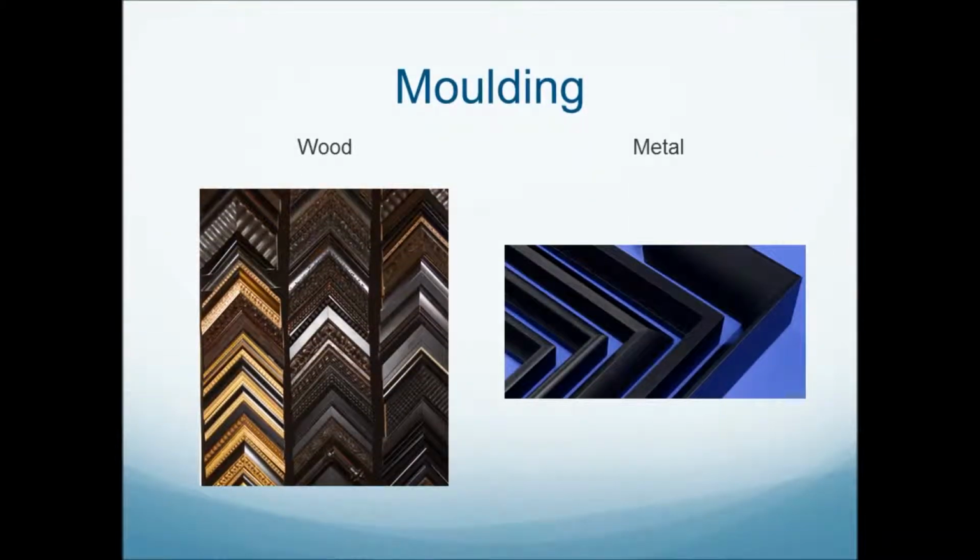Frame molding varies greatly in style and quality. As already mentioned, you want to avoid overpowering the art with brighter, bolder, or busier framing materials that distract from it visually. Today, most quality picture frames are made out of either wood or metal, and there are a number of different profiles, or in other words, shapes that you can choose from. Plastic molding is also available, but I suggest that you stay clear of it because it is prone to warping.